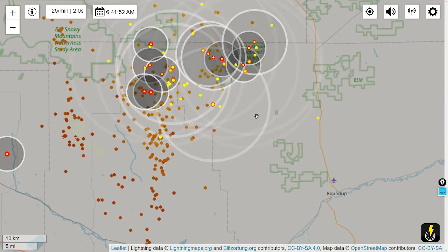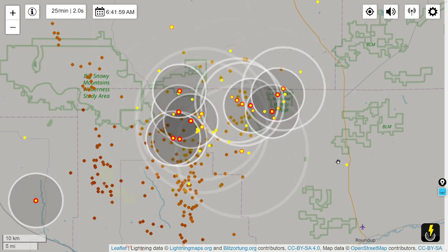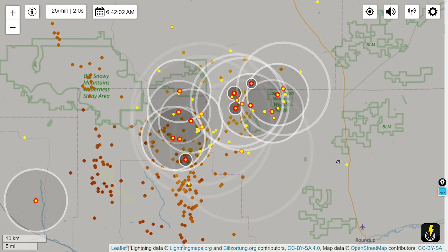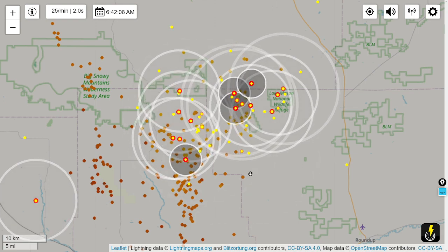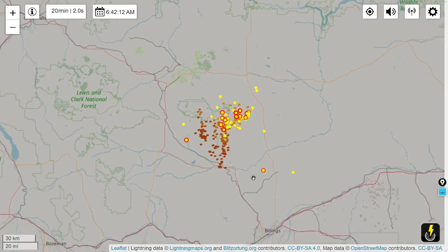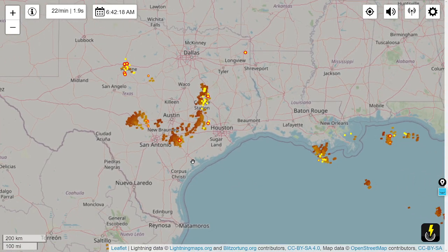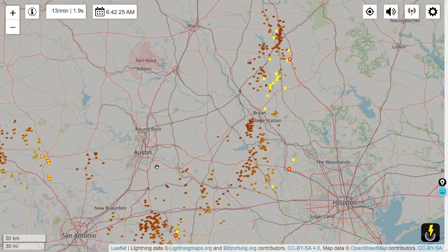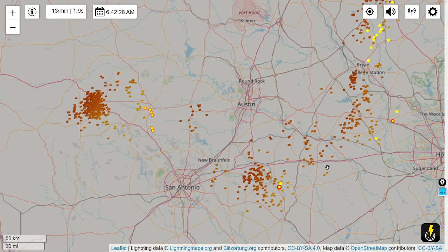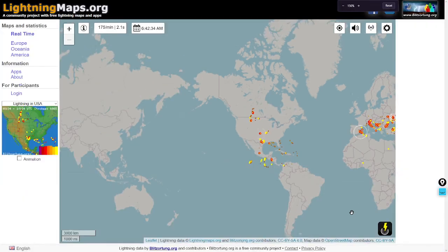North of Billings, a rather strong thunderstorm there happening. Concentrated lightning there striking around just to the east of the Big Snowy Mountains Wilderness Study Area. Quite a strong storm there in Montana. And also in Texas, Abilene, seeing a little bit of thunderstorm activity. Anyway, those are the teeth of the storms. Check out lightningmaps.org next time you hear thunder. Perhaps convince the natives that you're Zeus or something like that.